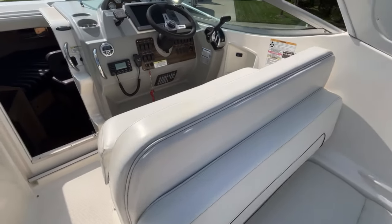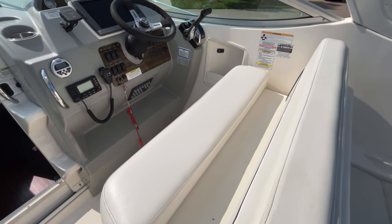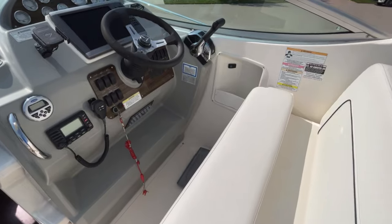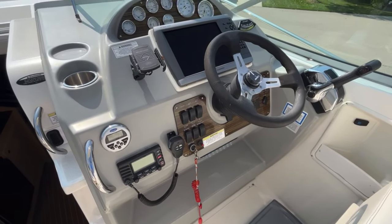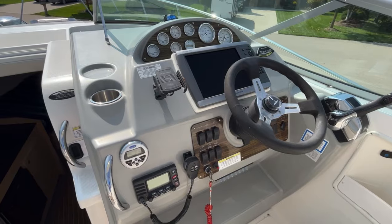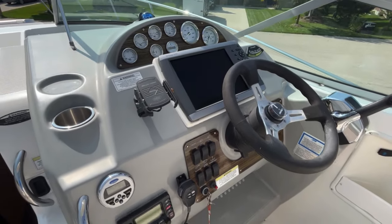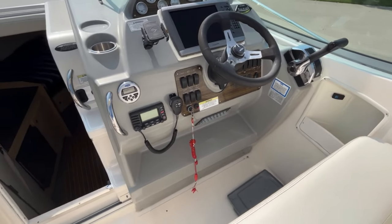Moving forward on the boat, you'll find a nice double wide helm seat for the captain and passenger, and it does have a flip up bolster pad. Helm station on the boat's very well laid out. All your instruments are well within view. You've got your tilt steering. Got a nice Garmin GPS, which is a 12-inch screen model. Also your controls for your stereo and VHF radio.